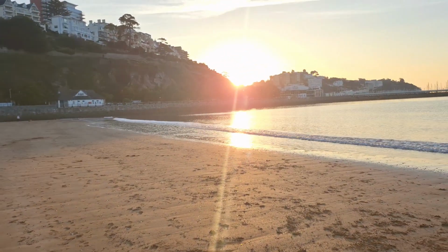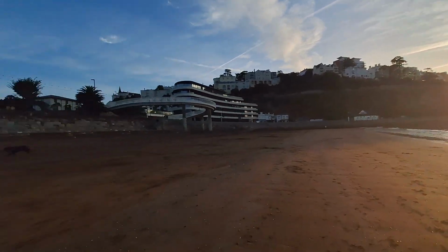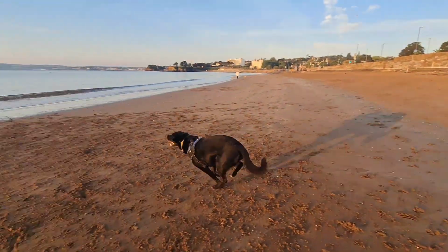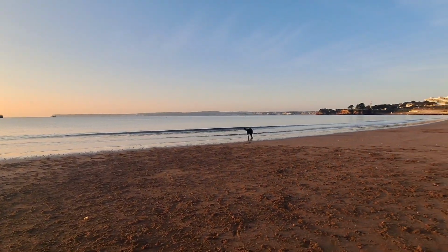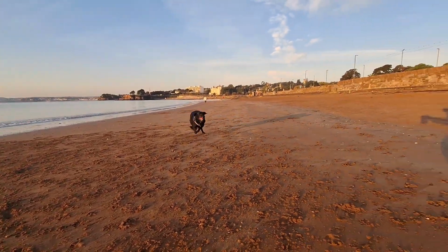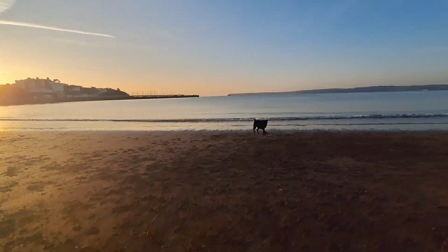And look at this beautiful sun rising over Torquay. Absolutely beautiful. Well, I'm going to say cheerio. We're going to watch Otis do a little bit of a run around. And then we're going to sign off for the day. Look at these tall shadows already. Go on, Otis. Into the sea. Oh. Otis. Good boy. This way. Come on, this way. Good boy. And around again. Fantastic.